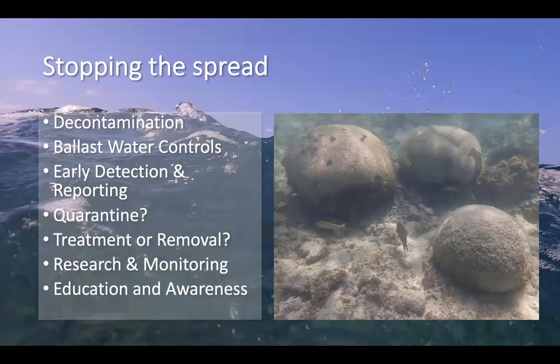So things like decontaminating gear and bilge water, controlling the release of ballast water. And I'll talk about both of those in a little more detail. Early detection and reporting. If we do detect it and report it early, we can potentially develop some plan around it. There's also, potentially, we can do treatment or removal options, quarantine options on an area to help prevent the spread. And then obviously we have a lot to learn about the disease. So research and monitoring and education and awareness. For you all first, and then spreading that education on to other people as well.